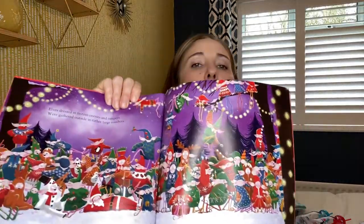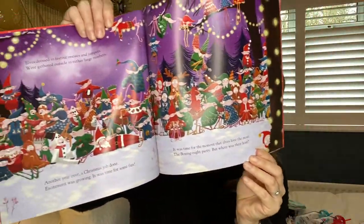I'll just show you a page. It's really nice and bright. And it all rhymes, so it's like a giant poem, and it's beautiful. I really like that one. And I've got these in WH Smith. They weren't on offer. So this one's £6.99. I bought this one in Smith's.